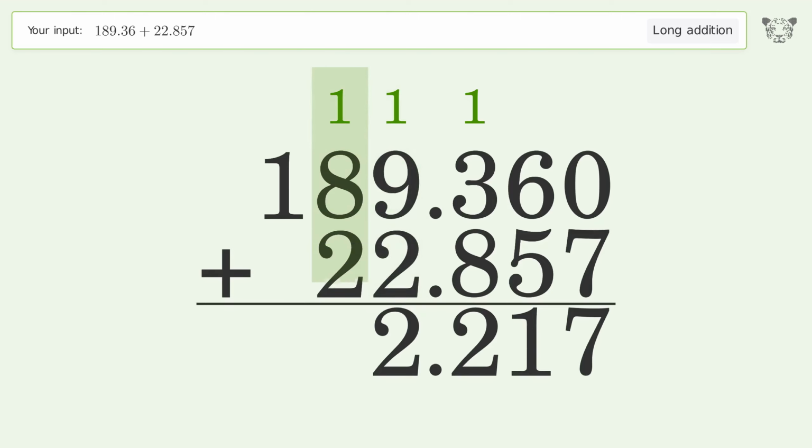1 plus 8 plus 2 equals 11. Carry 1 to the 100's place. 1 plus 1 equals 2. And so the final result is 212.217.